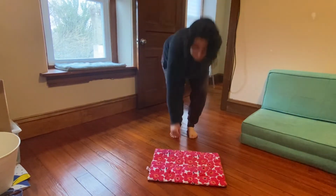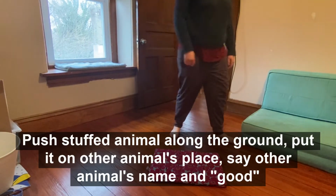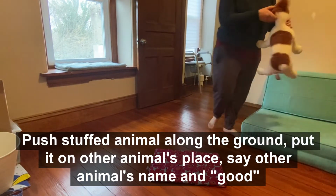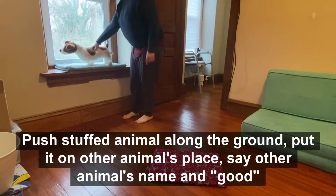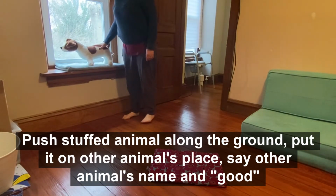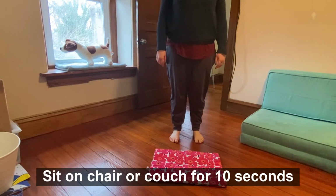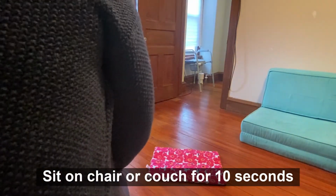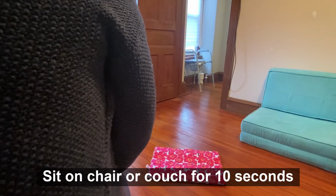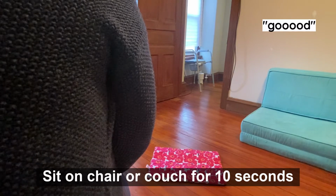Good. Push stuffed animal along ground, put it on other animal's place, say other animal's name, and good. Fluffy, good. Fido, good. Sit on chair or couch for 10 seconds. Good.